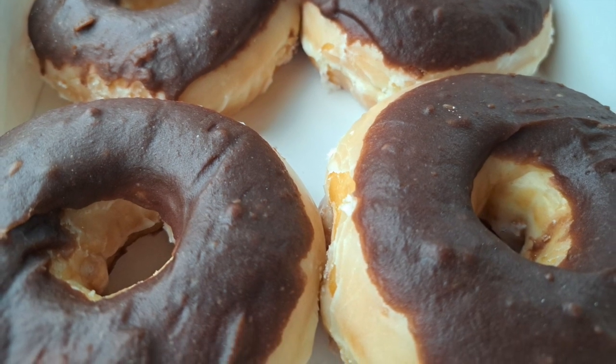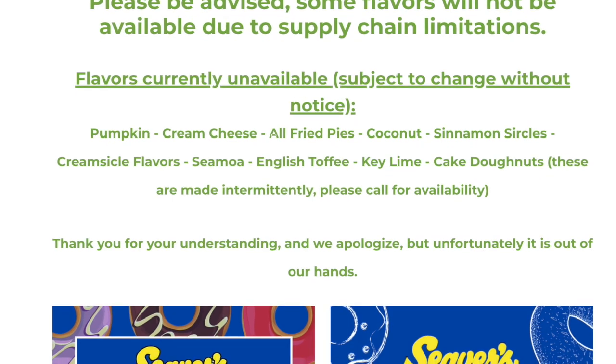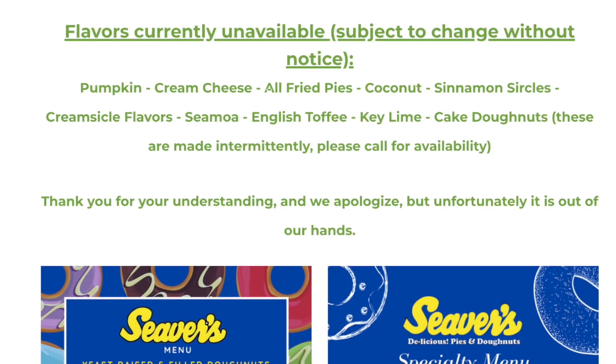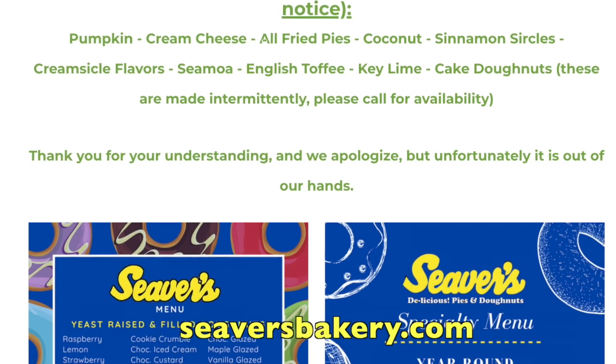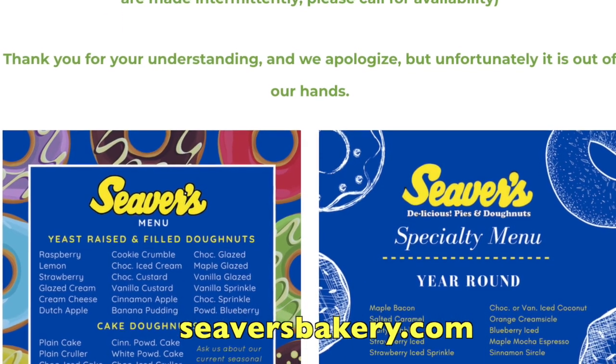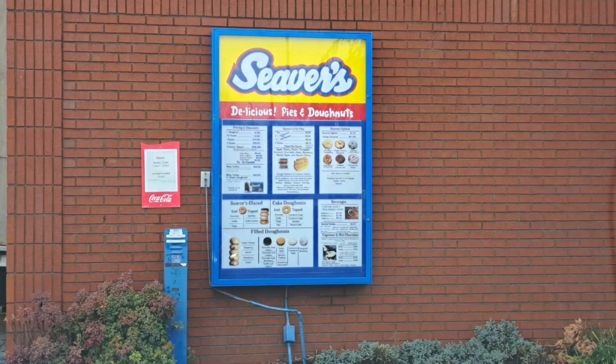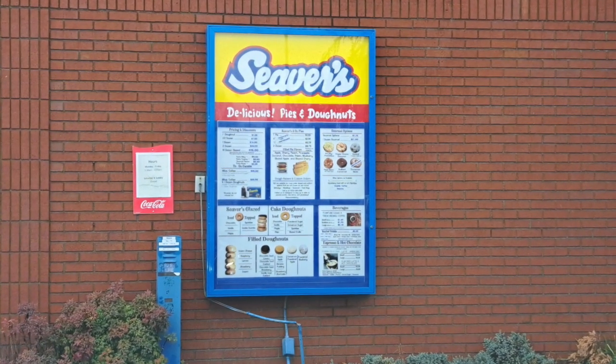We still ordered some chocolate iced donuts, and they were delicious. I recently checked their website. They do still have some flavors that they are not serving due to supply chain issues, and orange creamsicle is still one of them. Hopefully it will return soon. But even without it, if you're in the area and you like donuts, you should definitely go to Sievers.